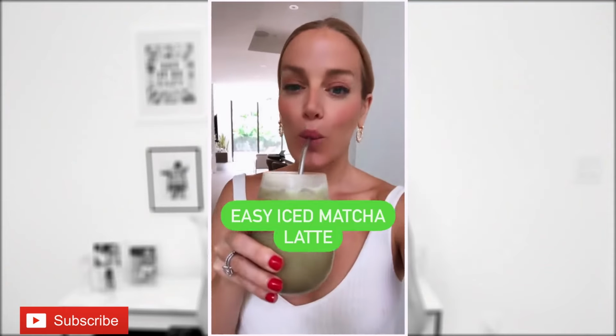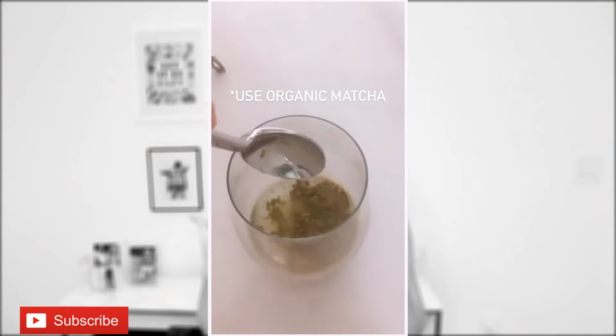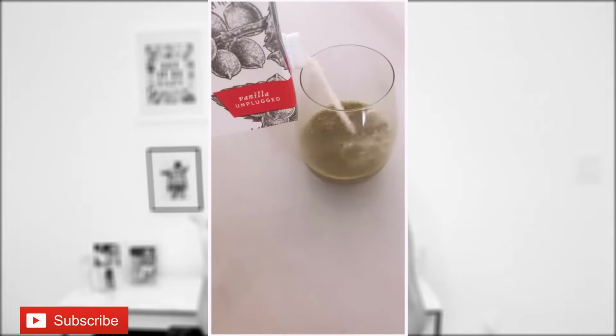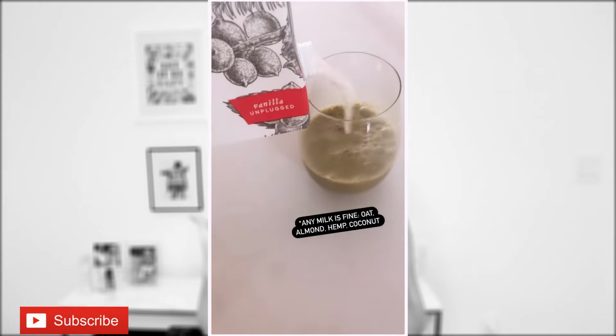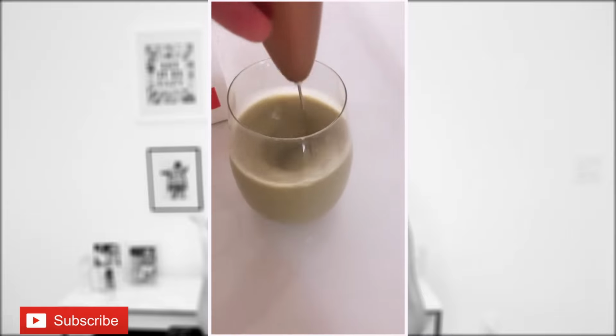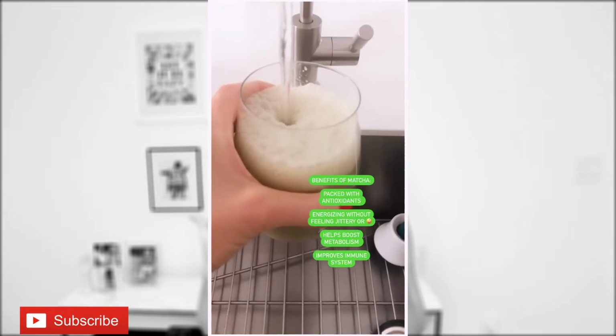My super easy, healthy matcha latte: I start with a little bit of water and about a teaspoon or so of matcha. I whisk it up using my battery-powered whisker. I add nut milk of your choice. I'm using macadamia nut here. I like mine more watery than milky. Whisk it up again, and then I top it off with some more water.